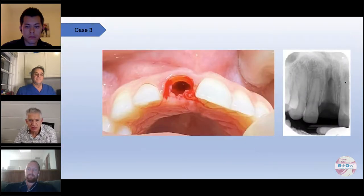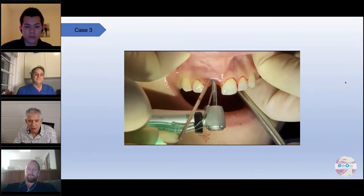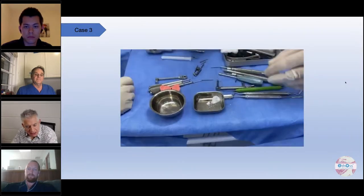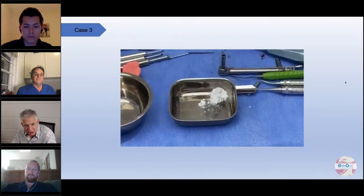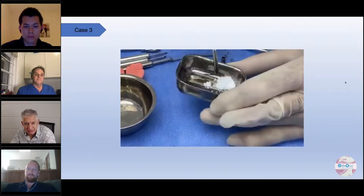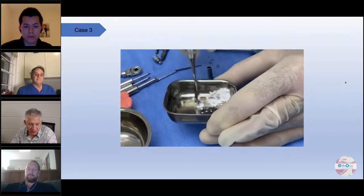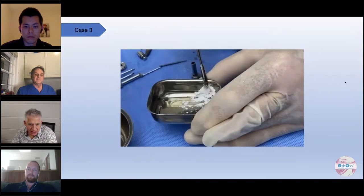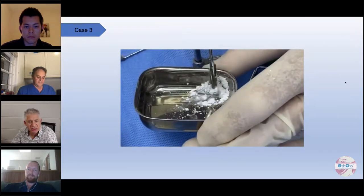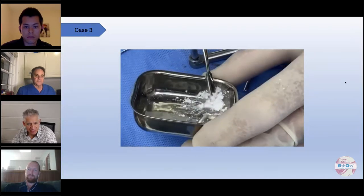Okay, so we're doing our final drilling, and now in a case like this, we prefer to put the EthOss in some type of dish, mix saline to the appropriate mix. We like to have a little bit of a thicker mix. We get better control of the material.